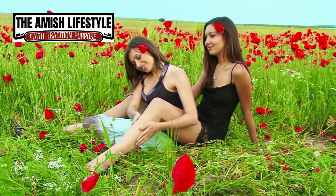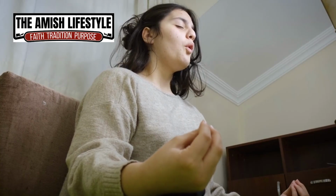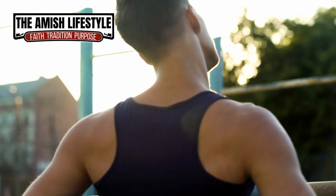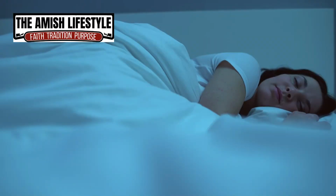A calm body doesn't sweat as much. A quiet mind doesn't panic in the heat. You can do this too. Try sitting quietly for 10 minutes before bed. Breathe in slowly through your nose, out through your mouth. Focus on the coolness of the air entering your body. Close your eyes. Let go of the day. You'll notice your skin feels less fiery. Your thoughts slow down. Sleep comes easier.